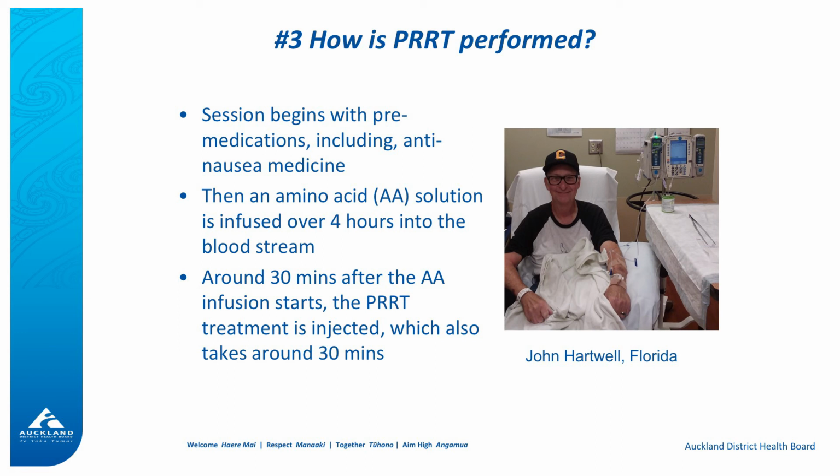So in terms of how the PRRT process is performed, you'd start with some pre-medications, including ondansetron or other anti-nausea medications. An important factor is the amino acid solution, which is infused over 4 hours into the bloodstream. One of the things I've found in this process is there's no commercially available amino acid solution in New Zealand, so it would involve commissioning and manufacture of the amino acid solution specifically for this process, and that's obviously a really key part for protecting the kidneys. About 30 minutes after the amino acid infusion starts, the PRRT treatment starts by an infusion, and that takes about 30 minutes, and then another 3 hours of the amino acid infusion carries on until the end.